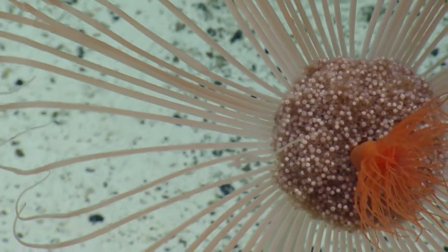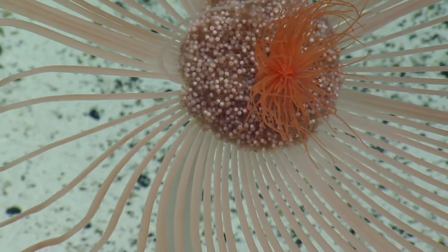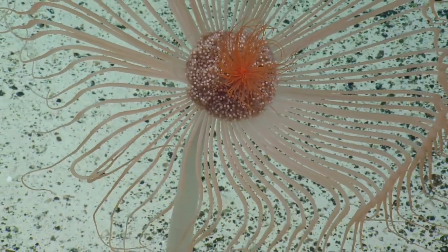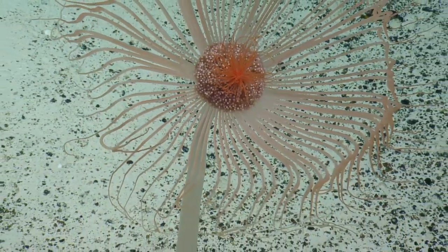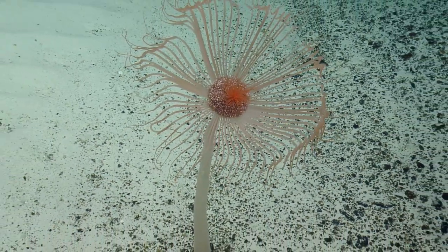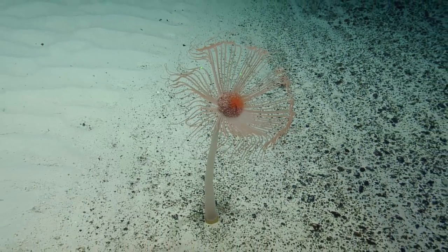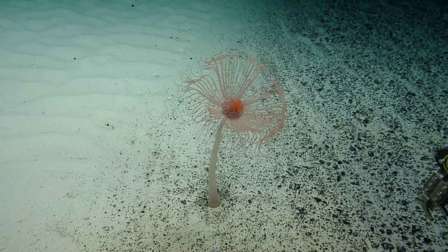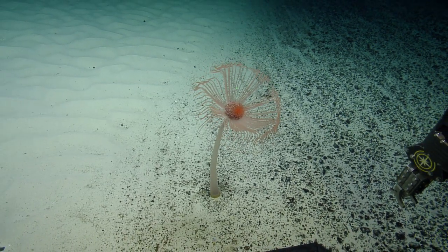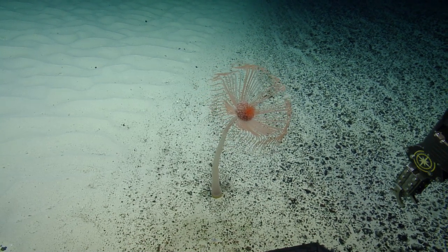Can we come a little wide and get the whole organism again? Yeah, go out nice and slow there. Nicely done. I'm still so entranced by this. That's huge. Before we depart, can you put the lasers at the base so we can get an actual good scale on it? Sure.